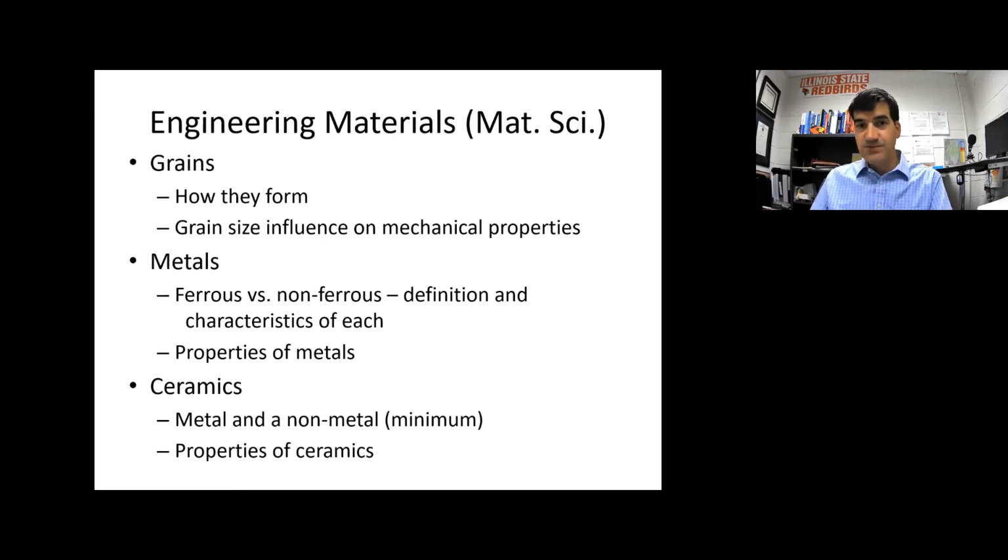Later on in the class, we'll talk about how you can do that, how you can get larger grains or how you can get smaller grains, and what benefits that might have. But for now, I just want you to know the impact on the mechanical properties.